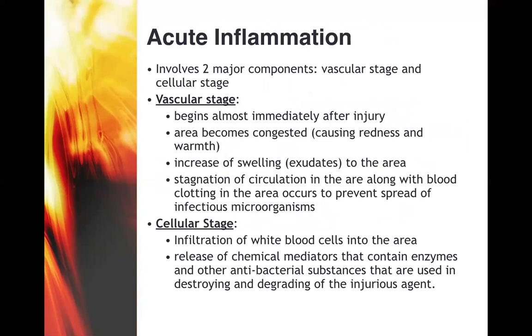There are two stages to acute inflammation: the vascular stage and the cellular stage. What's pretty cool is that your body tries to wall off the injury, and it does this first by the vascular stage. Soon after you have an injury, the area of injury becomes very congested. That's where you get the redness and the warmth and the swelling.